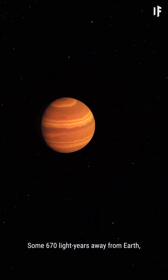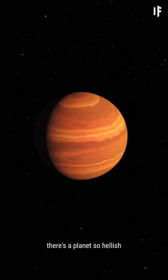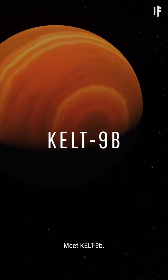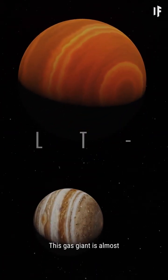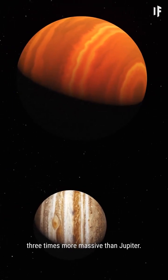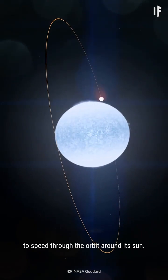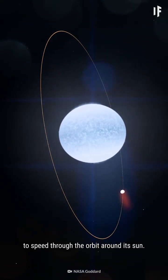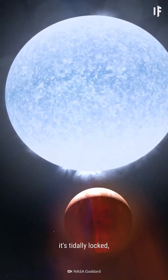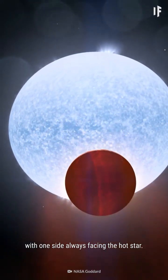Some 670 light years away from Earth, there's a planet so hellish that it's tearing molecules apart. Meet Kelt 9b. This gas giant is almost 3 times more massive than Jupiter. It takes Kelt only 1.5 Earth days to speed through the orbit around its sun. And just like HD 189733b, it's tidally locked, with one side always facing the hot star.